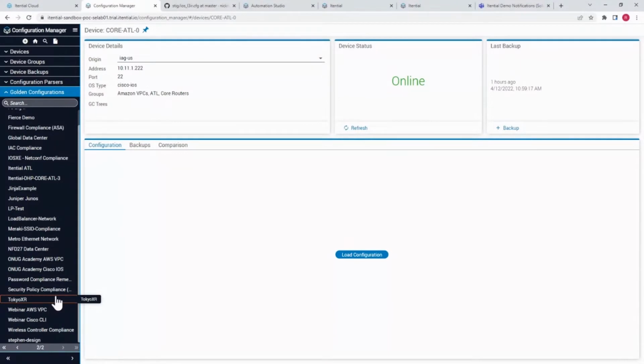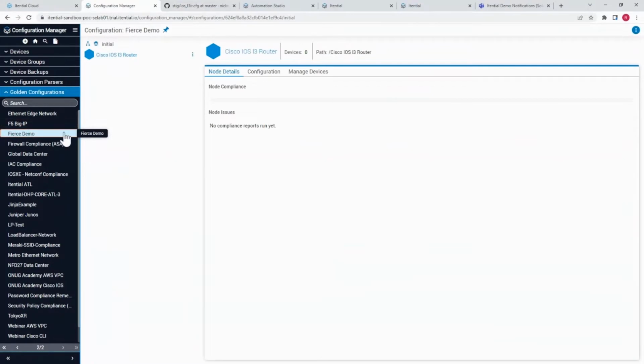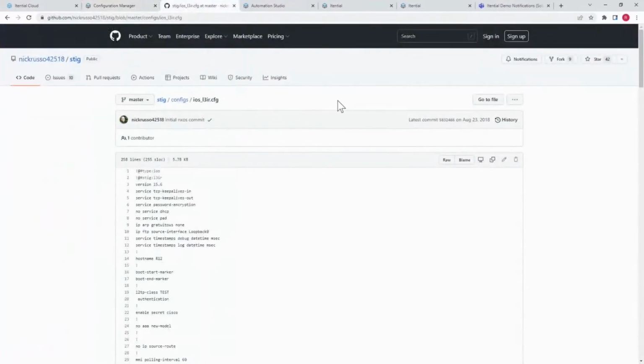Again, this is how you must integrate these things together in order to give you the most secure network possible. So let me go over here to a golden configuration, and we're going to build a golden configuration on the fly and utilize it in the demonstration. So I want to flip over here. This is a Cisco IOS STIG that's published by a Cisco employee. He actually writes the STIG validator that's used all over the place, and he's posted a list of configurations that pass the latest STIG validator program that he has.